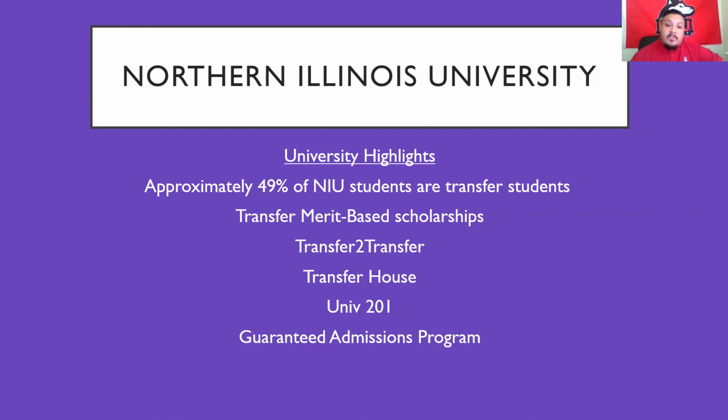So the first one is going to be the Transfer Merit-Based Scholarship. So these are automatically awarded to students just by applying. If you have a 3.0 or better, you're automatically eligible. You just have to apply by the deadline. So make sure you look that up and make sure you're aware of the deadline.